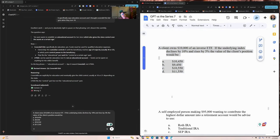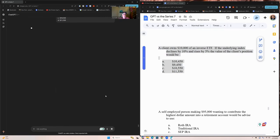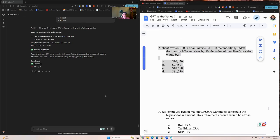Here we go. A client owns $10,000 of an inverse ETF. If the underlying index declines by 10% and then rises by 5%, the value of the client's position is: $10,450, $9,450, $10,550, or $11,550? It's thinking. Inverse ETF. Okay, start at 10 grand. The index declines 10%, the inverse goes up 10%. From 10 grand, plus 10% is 11 grand. Next, the index rises 5%, the inverse falls 5%. 5% of 11 grand is $550, so we go down to $10,450. The answer is A, $10,450. Reasoning: inverse ETFs move opposite their index daily, and compounding causes small tracking differences over time, but in this simple two-step example, you're up 4.5% total. Boom.